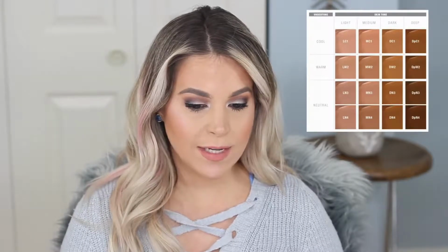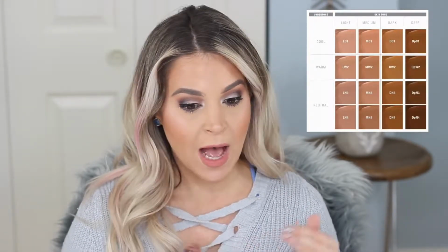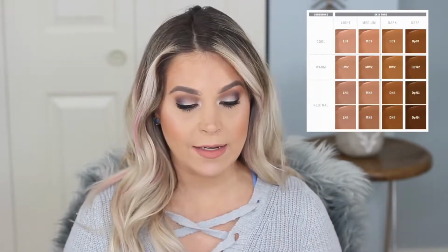So I will say initially I was convinced I was going to be medium warm too, but after looking at some swatches and seeing some beauty blogger friends of mine trying this foundation, I actually had to go to the darkest medium neutral shade. So I used MN4, and I did find that was kind of crazy, because this is me pretty much not self-tanned at all, and I don't really think I'm that dark, but yet I'm in the darkest medium neutral shade they make. So something to keep in mind.